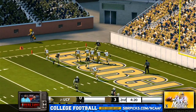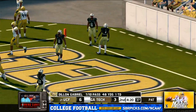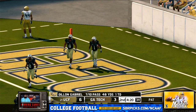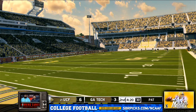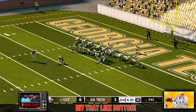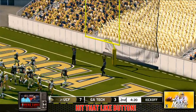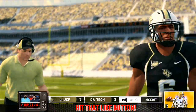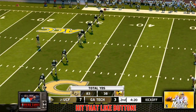Goes to the end zone. Zips it to his receiver. Touchdown. Converts the extra point. It was a 14-play, 77-yard drive, and they come away with a touchdown.